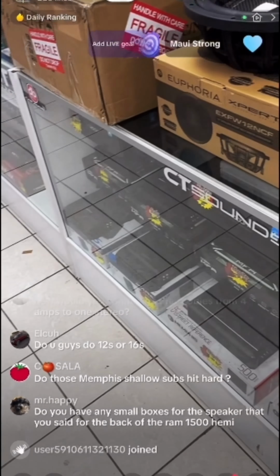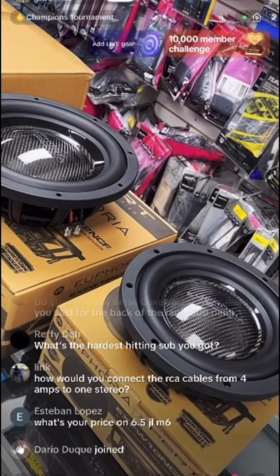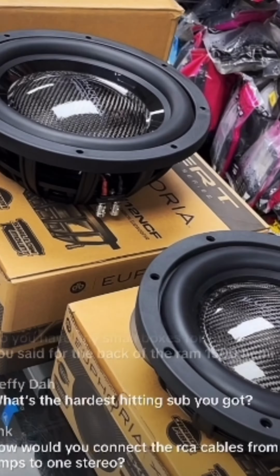But look, guys, good thing people are talking about shallows. Look at the new model from DB Drive that came out. We do have it here at the shop. It's called the Euphoria Expert Series, guys. This is from DB Drive. So check it out. We have it in 10 and we have it in 12. That's the new model, the 12-inch shallow drive neo carbon subwoofer. So yeah, guys, check that out.